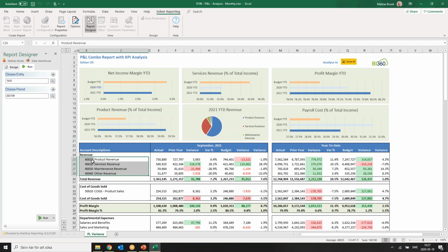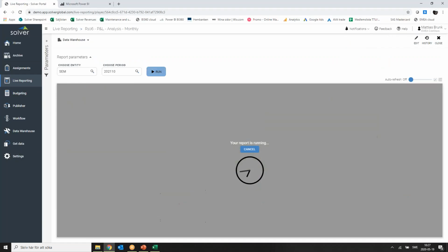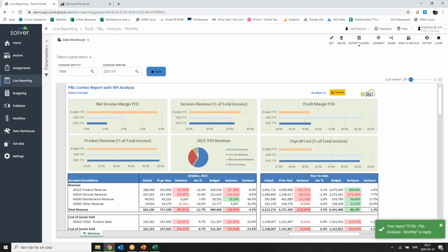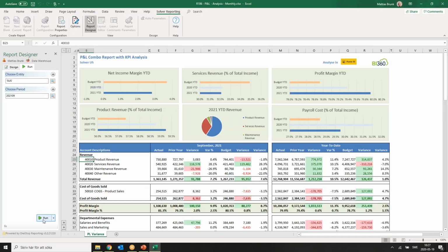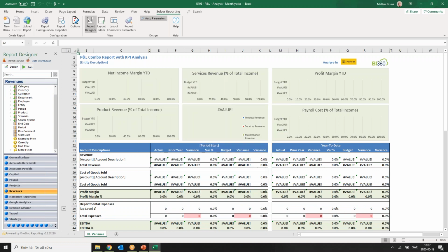So one row turned into 4 rows because I have 4 revenue accounts. And this is exactly what happens in the web portal as well. Whenever someone has built a report, it will be uploaded to the portal, the report library. And whenever someone clicks run, it will be populated with data. The super user can run in Excel just to verify that the template is populating with numbers as expected. Once done, I would click upload report, and it will be uploaded to the portal for end users.